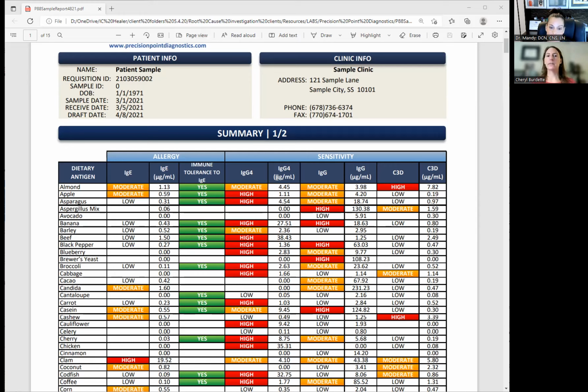So you're spot on. Yeah, and those of you who've actually worked with me know why I love doing the omega testing, because we like to see what's going on with that as well, because of the inflammatory pathways that they influence. So let's just roll over here to the C3D, which is the complement, and how it affects the IgG.